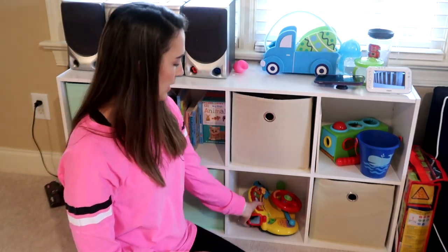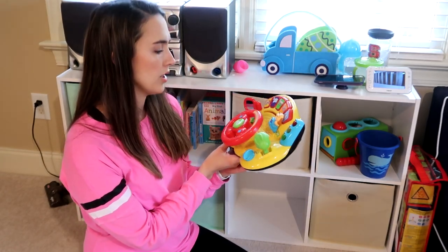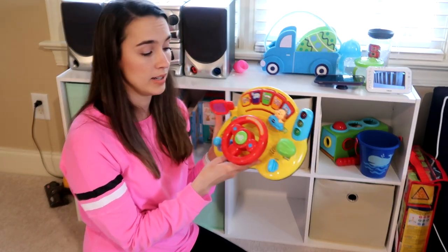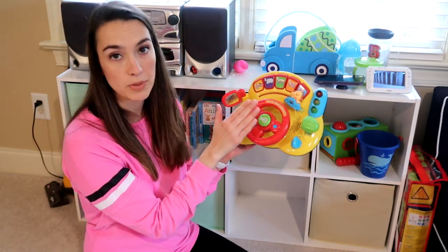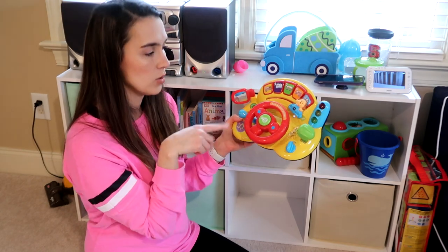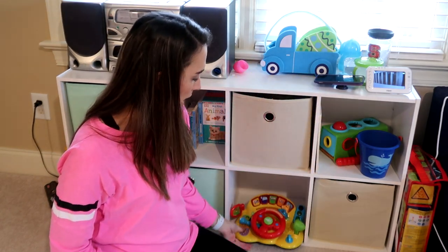This next bin right here, I have one of his toys. This is the Turn and Learn driver toy, and when it's on, you can hit all the different buttons, beep the horn, do the windshield wipers, that kind of stuff. So he likes this toy. I like to put it out so it's easily accessible for him right there.